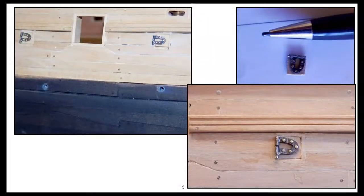Lids with their hinges here for the sweep ports. Because they are so small, they don't actually work. On the slide to the left, you can see the end of the gun deck scuppers as well, coming out at the top of the main whale. That gives you an idea of the sweep ports top right. And there again, bottom right, is one of the ports in place.